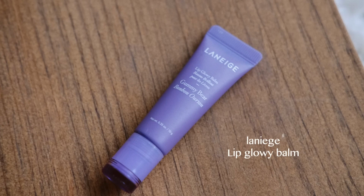Then of course we have the Laneige Lip Glowy Balm in Gummy Bear. This is basically a very, very slightly tinted hydrating lip gloss. So this is not like a typical lip gloss. This does actually hydrate your lips, which is amazing. And this is probably my most worn day-to-day lip product. I have a bunch of different flavors in this guy because I love it so much, and they also smell incredible. Gummy Bear is my current favorite. It smells like grape soda. I don't even like grape soda, but I love this so much.